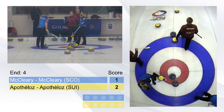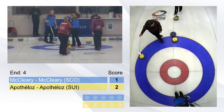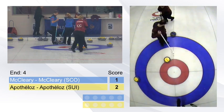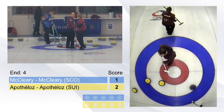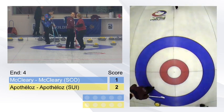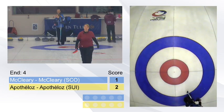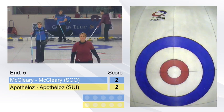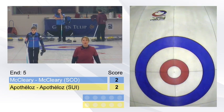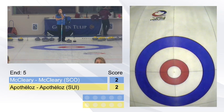So, again, we have a tie game. Again a tight game. Pretty close. Yeah, he played a good shot. Nice communication there between the McClearys, complementing their opponent's shot. That's one of the high qualities of curling and the sportsmanship in the sport: complementing your opponent's skills.